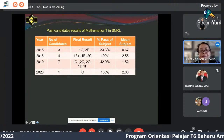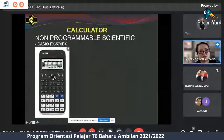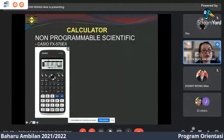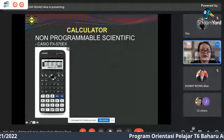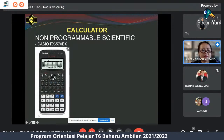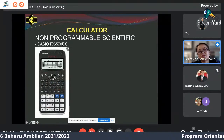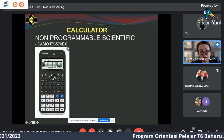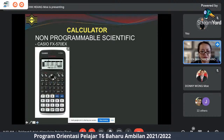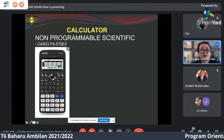And for this course, you need to have a very good calculator. If you don't have one, you can buy the FX570EX calculator. If you have your old one, the FX570MS, you can still use it. But if you want to upgrade, that is also very good.